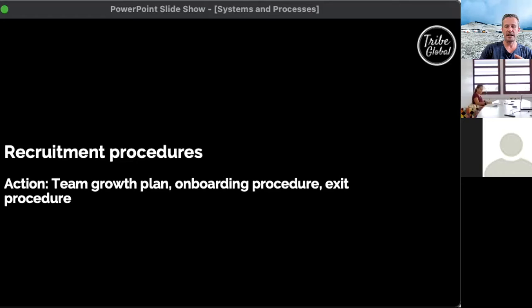Simple things like, how do you track hours? How do you track leave? When is payroll? Bank details, super fund details, making sure you've got insurance coverage for them, like public liability insurance.